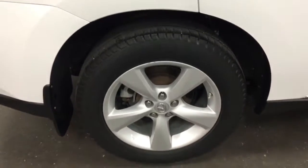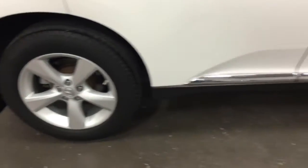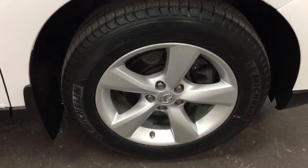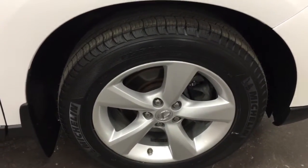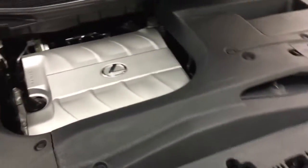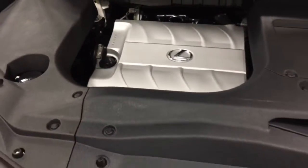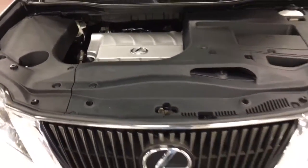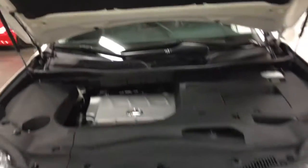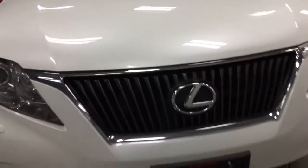This car has brand new Michelins, really good quality tires. You'll see the wheels and tires are in great shape. The wheels have no curb rash, and the tires are brand new Michelins. Under the hood here, we have the typical Lexus V6 engine, lots of horsepower, good fuel economy, really well designed. But the big thing you're noted for is their fabulous reliability and longevity. So have a look with the hood down.